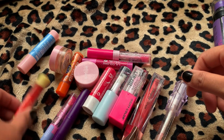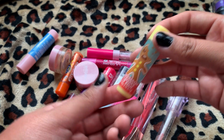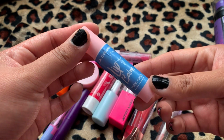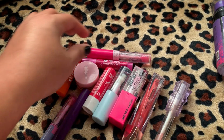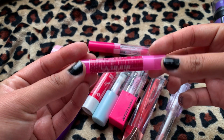Then we have the gingerbread flavored lip balm that came in a mystery box. This was so cute. We have the LA Colors lip balm. I do have 2 more in my collection of these. I thought it was okay. The LA Colors vanilla lip balm. These are so good. So good.